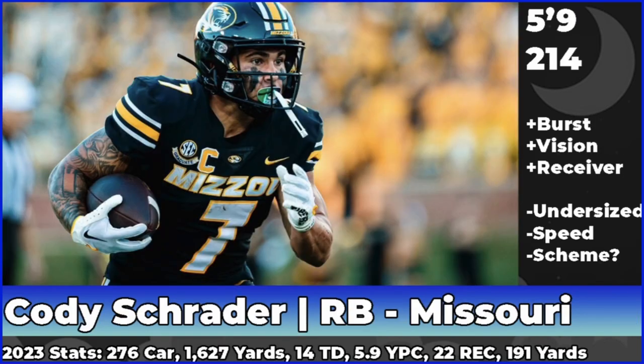Also, I can't believe I am doing this right now. Cody Schrader, the running back out of Missouri, 5'9", almost 215 pounds. This dude was an Ollie Gordon away from being the best running back in the nation. He was incredible. There was a point in the college football season where it was basically a given that this dude was getting 150 yards in a game.